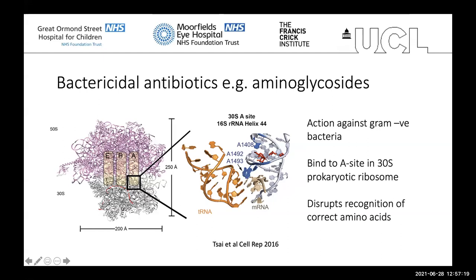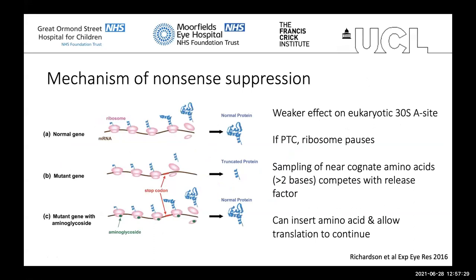Now, these antibiotics can also bind to our eukaryotic ribosome, but much less efficiently. And so it's thought that when they are in the presence of a premature termination codon, the ribosome pauses and thinks for a second, because it's not expecting to stop at that point, because in the 3D configuration, it hasn't got its poly A binding protein and all the repressors and activators that signal the stop. And so it stops and it samples what should be put in place. Instead of a release factor, in the presence of these drugs, sometimes an amino acid with at least two bases similarity can compete and insert. And when that happens, you end up continuing translation and producing a full-length functional protein.